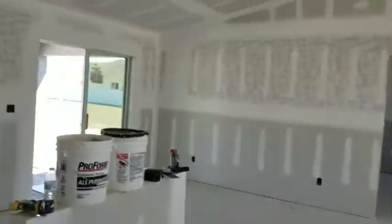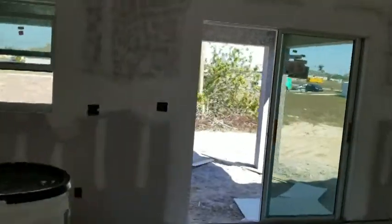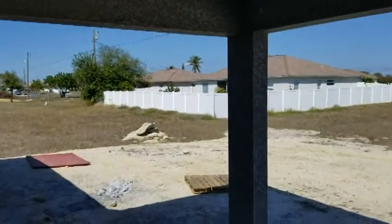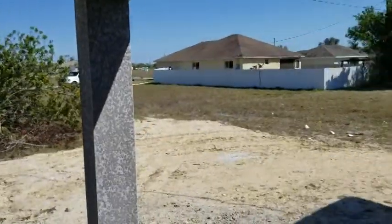If you're a buyer, this home is available, I believe. Several of these are under contract, but I think this one's still available. Looking outside, we got this big lanai out here. Lots of room for a pool if you ever want to add a pool.